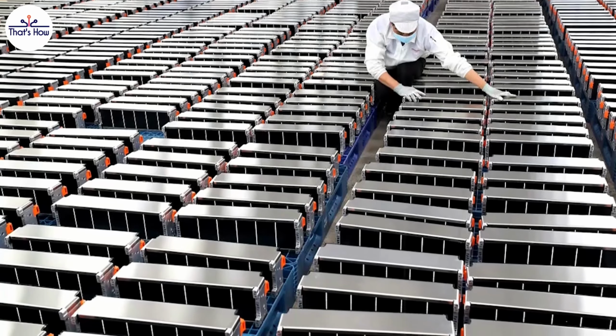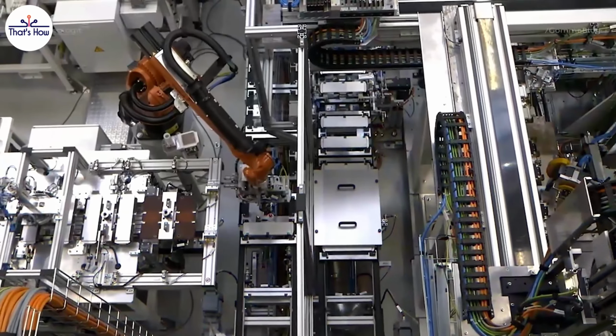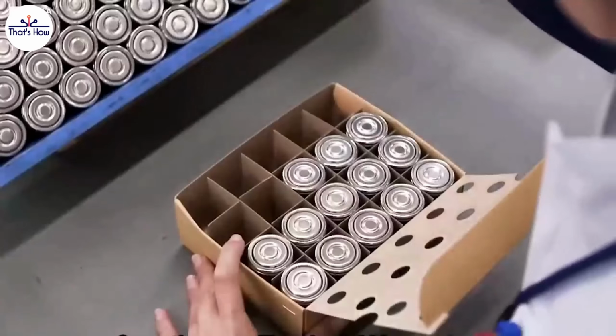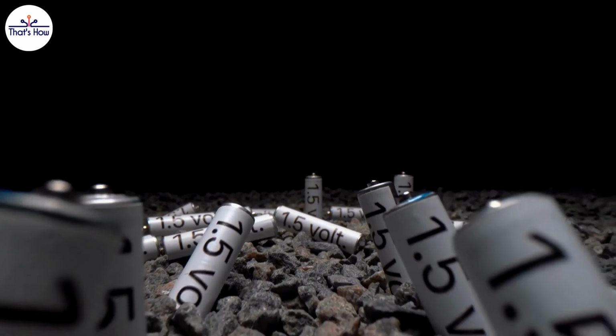This step can take several weeks to complete. While aging, each cell is closely monitored. Advanced AI-driven testing systems scan for voltage fluctuations, temperature changes, and capacity issues. Any defective cells are identified and removed to ensure only the highest quality cells continue to the next stage.